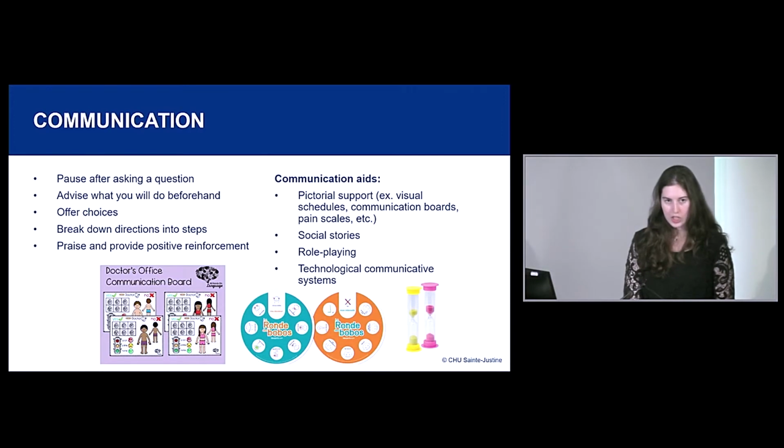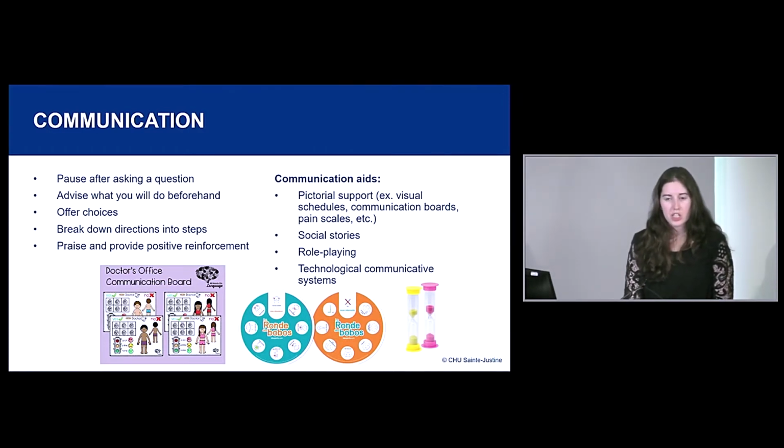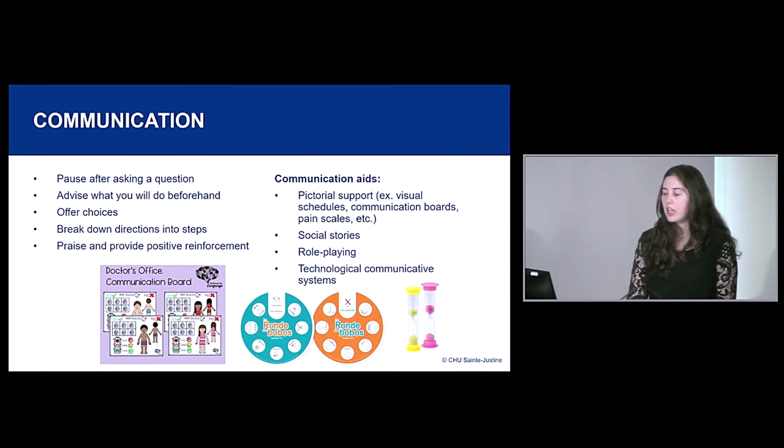So for communication, challenging behaviors such as behavioral aggression may be the child's way of communicating their frustration, their inability to express themselves or to be understood, such as their difficulty perhaps communicating pain or discomfort. And so depending on the child's communication style and their level of comprehension, there are various communication aids that can be utilized to facilitate communication, including visual schedules, communication boards, pain scales, social stories, role-playing, technology, and other applications.